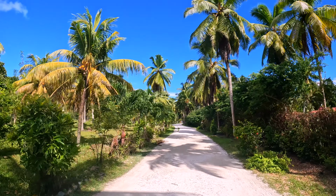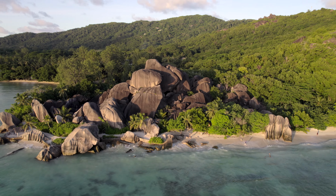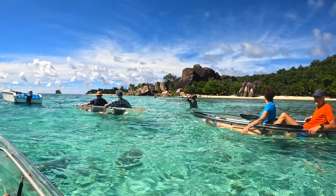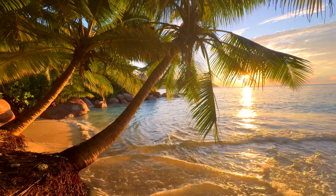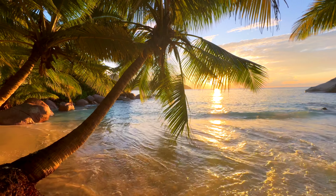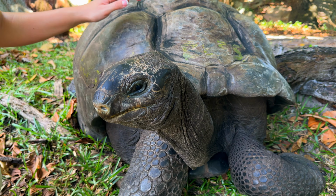I think having visited the three main islands, we definitely prefer Digue, I'd say. It's a really great place to go if you want to see some amazing beaches and you just want an easy way to get around. Praslin is just as good. It was a lot quieter than Digue. It seemed a little bit less touristy, and obviously because the island is bigger, everyone can spread out that much more.